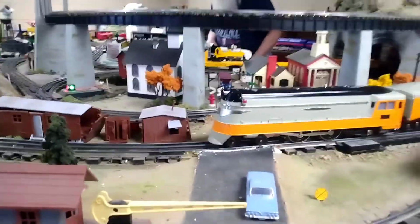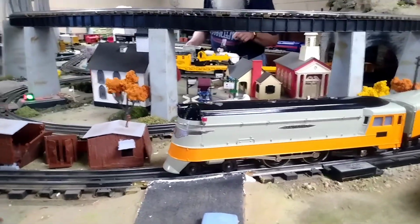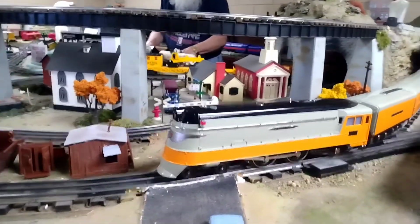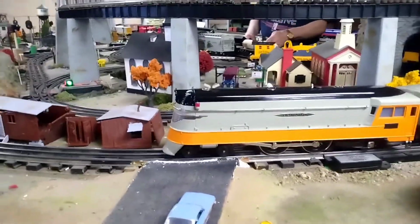The radius on my layout wouldn't let me run this locomotive, so I had to come to the clubhouse like I always do. And this is the Hiawatha, Milwaukee Hiawatha, and we're gonna get it running soon.